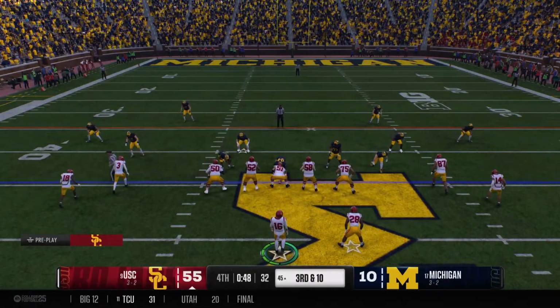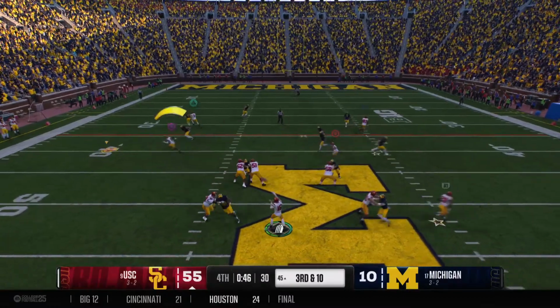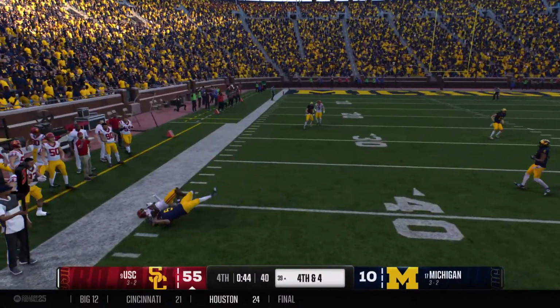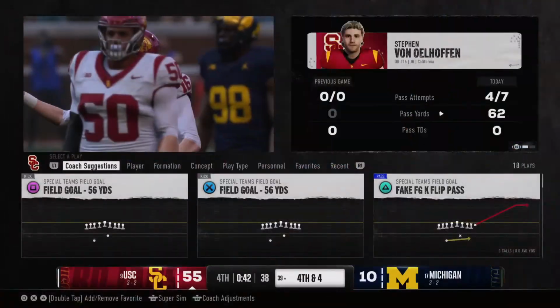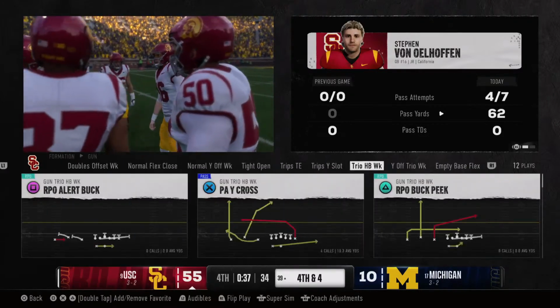They're not worried about the clock. They're not worried about the score. They're not worried about early downs. Still trying to execute their offense. Still trying to make big plays. And they've had a great day so far. And sure tackling there to keep him from getting to the 1st down marker.